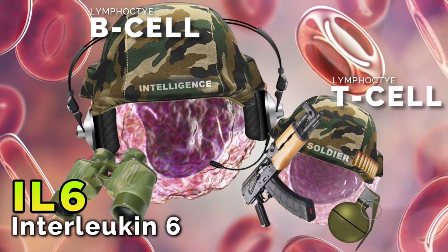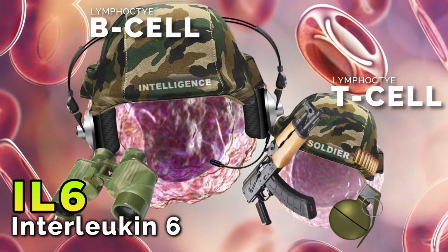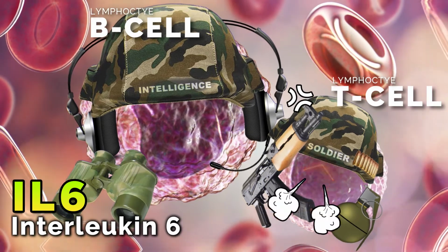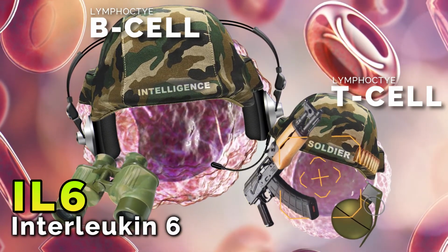That means when we have a higher expression of the IL6 gene, our intelligence B cells will be able to detect enemies faster, but our soldier T cells will be more uncontrolled and powerful. Wow! It sounds amazing and scary at the same time. IL6 sounds like a very conflicting gene. So, what happens if this gene is disrupted then?